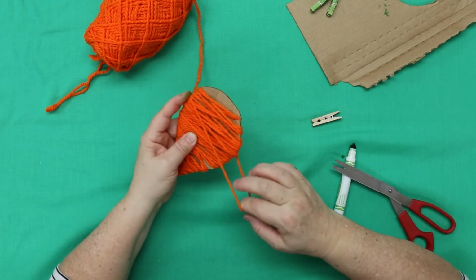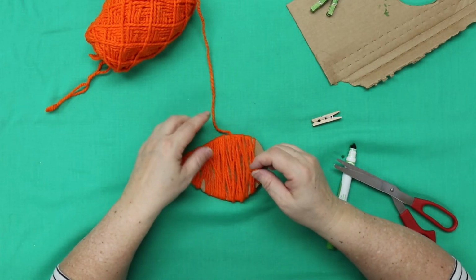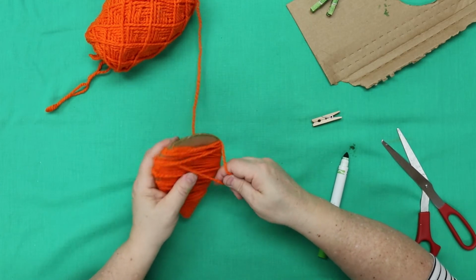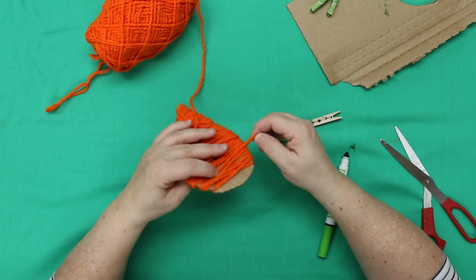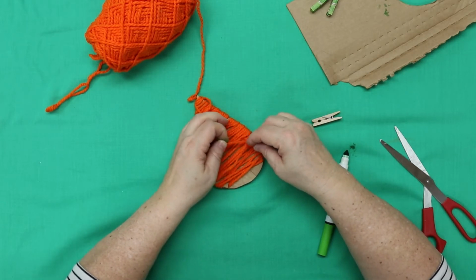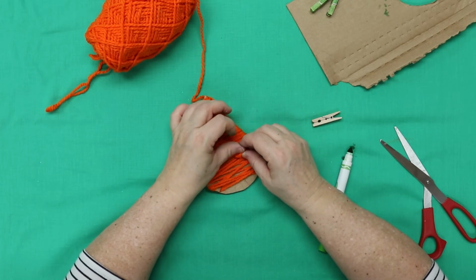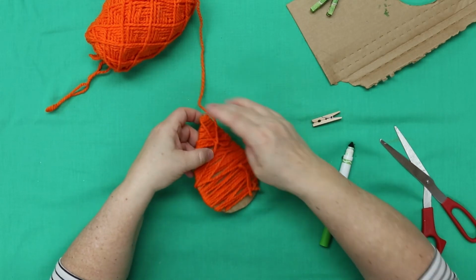Okay, what's going on here? I think our loop became unlooped. That's all right, because we can cut that loop and tie it in the back. You can make a little carrot bow. Here's your little carrot bow.